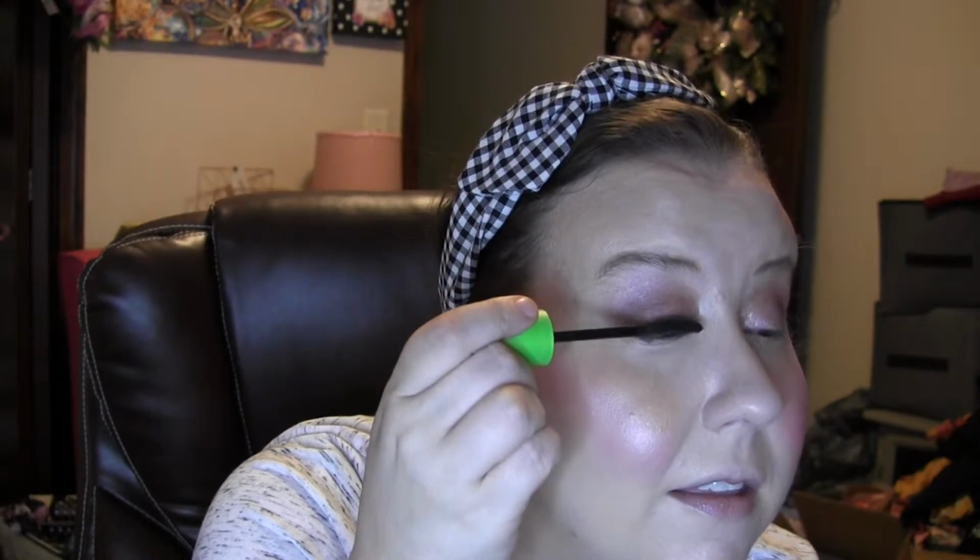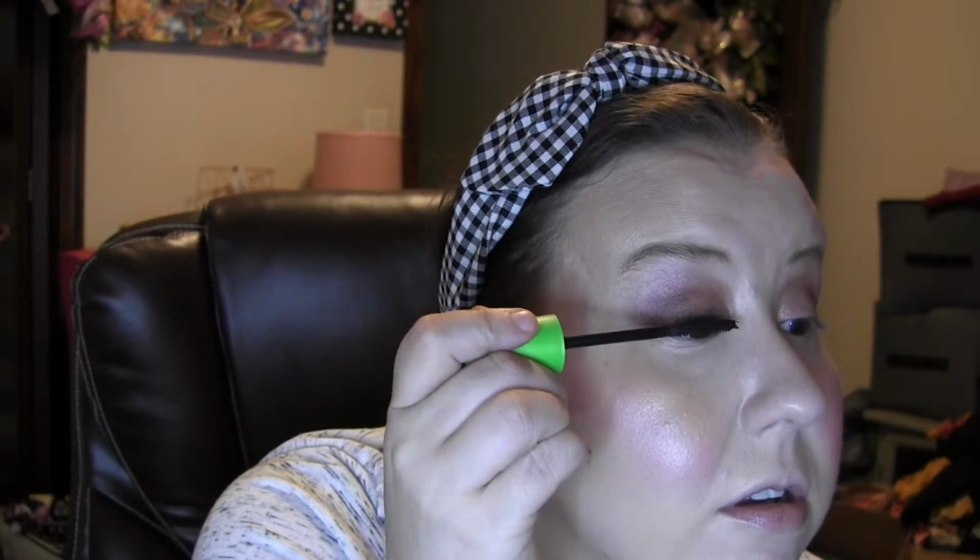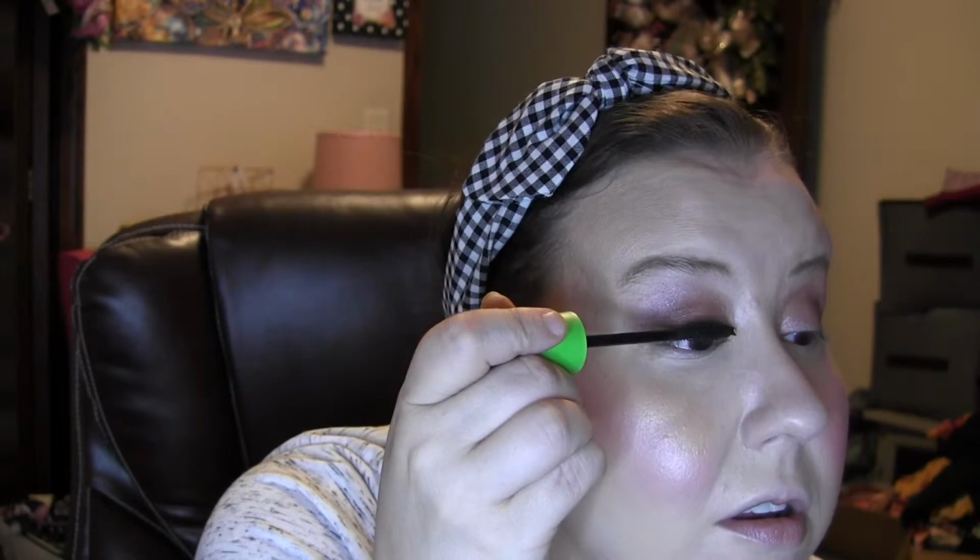Once they're curled, I'm going to pop on some CoverGirl Clump Crusher Extensions by Lash Blast Mascara. I love this formulation. It does really well on my eyelashes, just to kind of keep them separated, because I have very sparse eyelashes that tend to want to point down, and I think that this mascara just does a really good job of separating the lash. So I would highly recommend this mascara. The Clump Crushers ones are awesome.